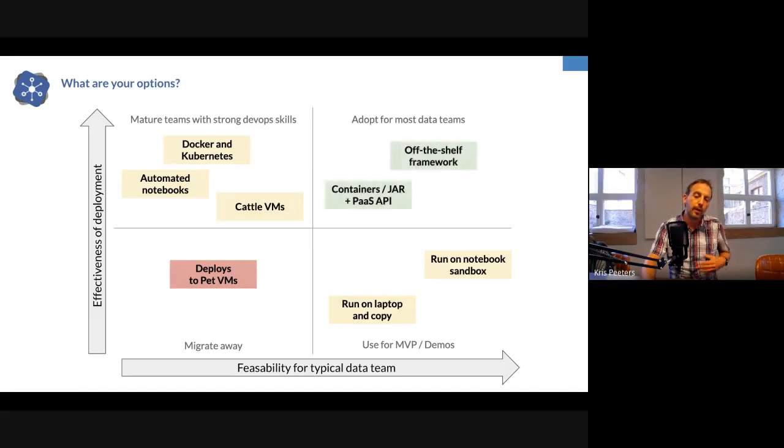And then finally, where we see most success is if you use containers or jars in combination with the PaaS APIs that just come from your cloud provider. So the cloud providers have a lot of platforms as a service that offer an API out of the box. It's very easy to deploy workloads to those things. And finally, there are also some cloud-independent off-the-shelf frameworks that are really good and really help you accelerate deploying things to the cloud. So that might still be a bit vague. Let's dive into each of these options one by one.